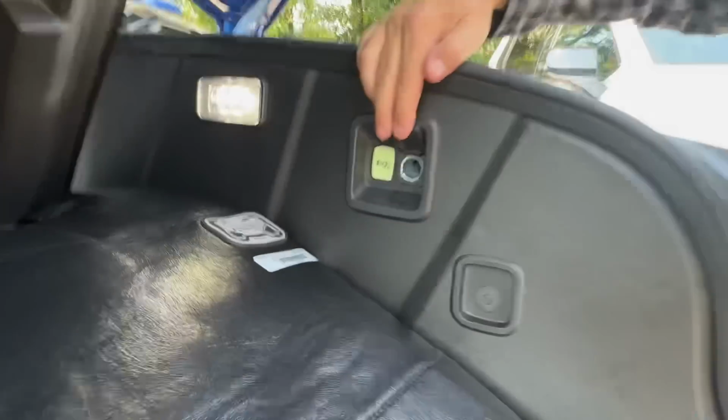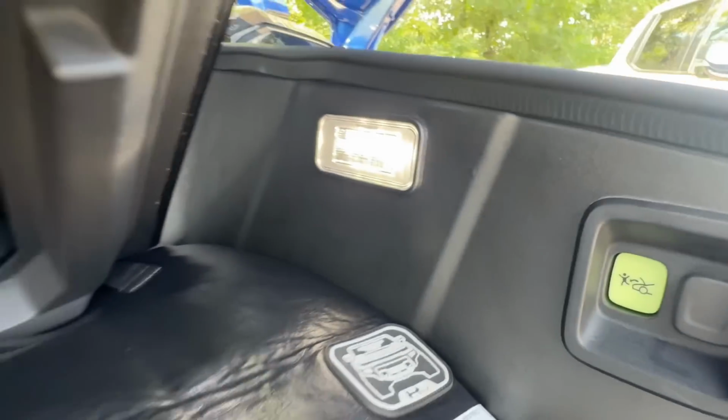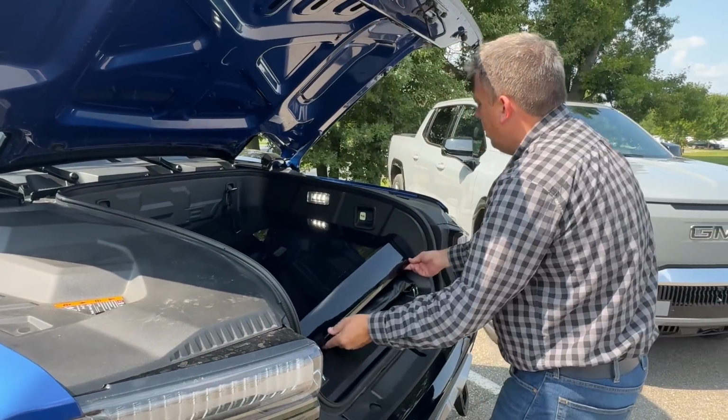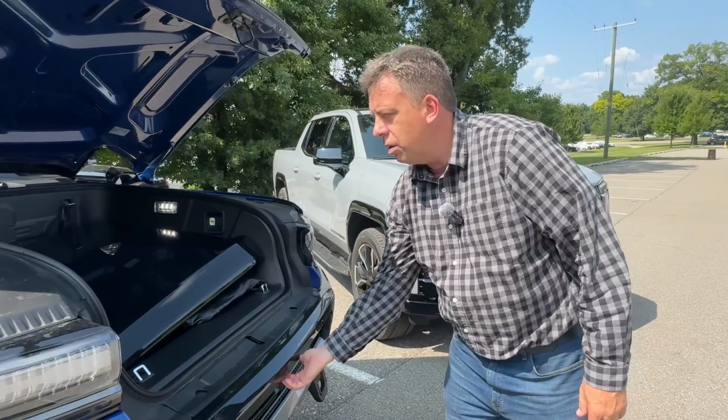It also has, right here, Zach, a 12 volt, and of course it has a light, but it doesn't have any 110 or 120 volt outlets. It does have some ways to secure stuff, like little attachment points, but it doesn't have a lot of actual inverter power. So let me close this up.